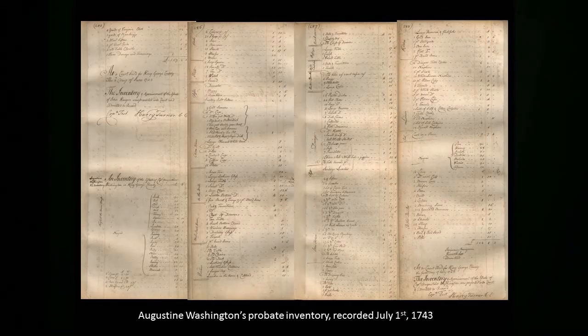And we're starting here, the jumping off point, with Augustine Washington's Probate Inventory, which was recorded July 1st, 1743. Now, for those of you who might not be familiar with probate inventories, just a quick primer on them. They are fantastic documents, and curators get incredibly excited when they survive for their historic house museum or their historic site because they're a wealth of information.